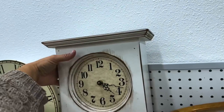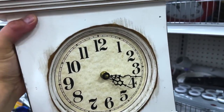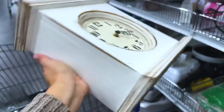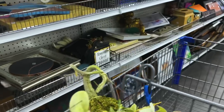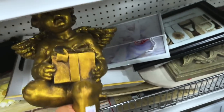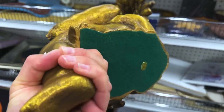All right, next up, clocks. We buy these all the time. They're solid wood, super cute. $5, I feel like that's worth it. Well, what do we have here? A cherub. Look at that, holding a Christmas present. $4, that's so cute.